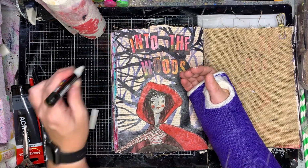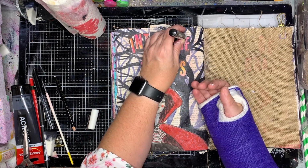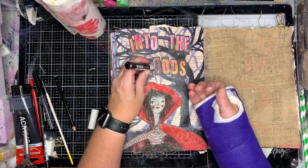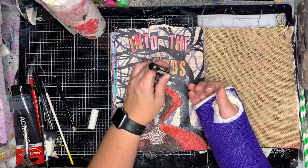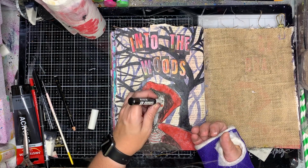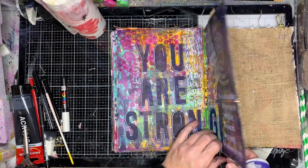Then I'm going in finally to highlight my letters. So this is something I do even if I'm hand lettering on a page. I like to put in some white Posca paint pen on the bottom left hand sides of all my letters. There's no rhyme or reason to why I like to choose that side. It's just I find if I've chosen one side I can be consistent with it the whole way.